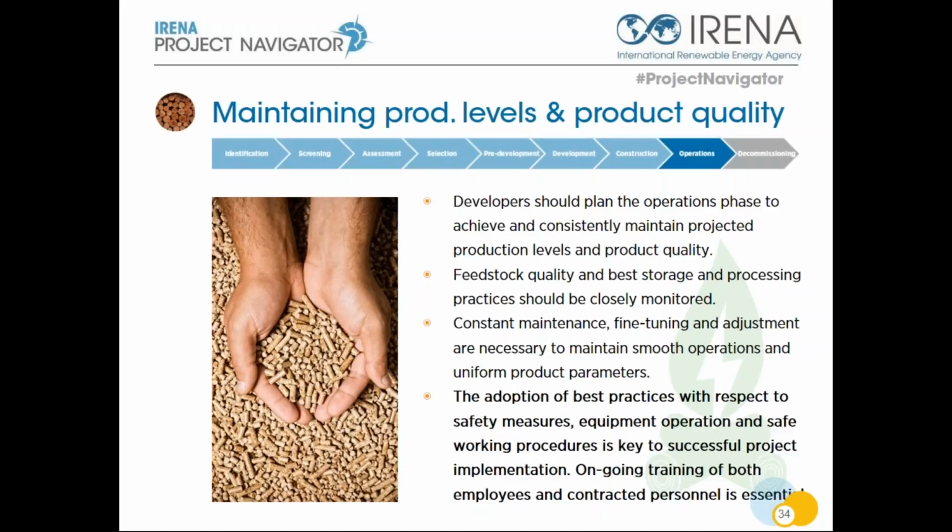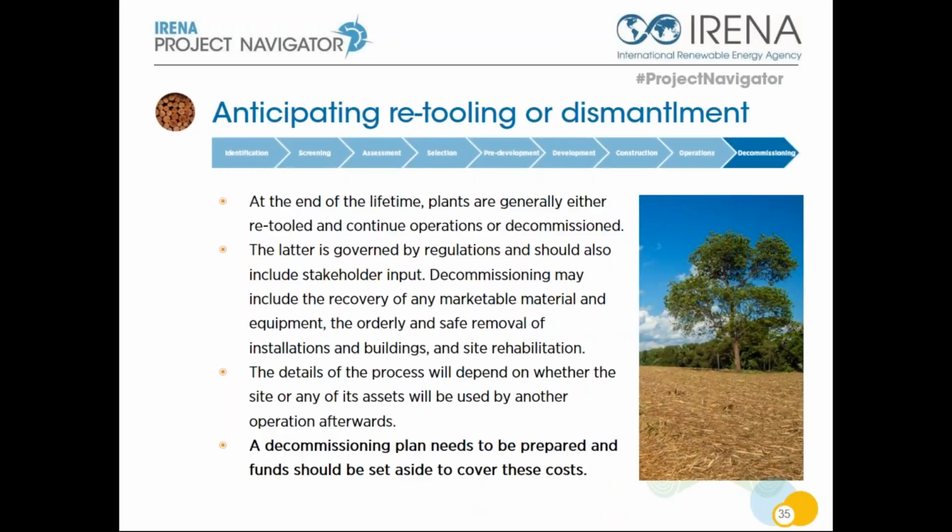In the technical guidelines we are providing, we are also providing information for the developer to prepare decommissioning activity. At the end of the project lifecycle, due maybe to unforeseen circumstances, a biofuel plant may either be retooled and continue operation or be decommissioned. The latter is governed by regulation and should also include stakeholder input.